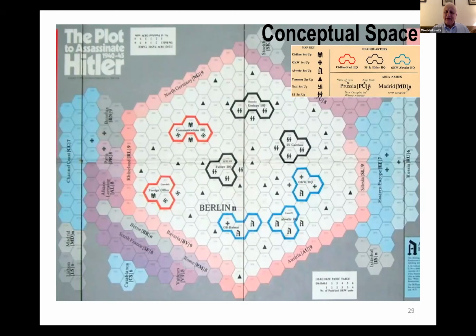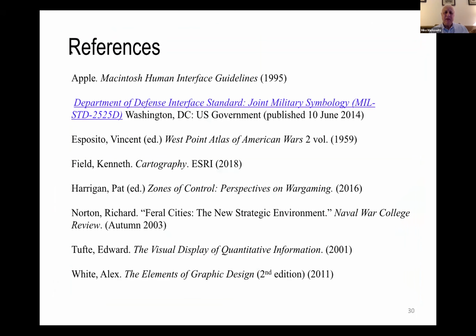So in the center, there's a conceptual map of Berlin during the war. And then towards the periphery, there's the rest of occupied Europe. No one loved this game when it was published because it was too innovative. But for things like cyber conflict, I recommend this as an example to study.